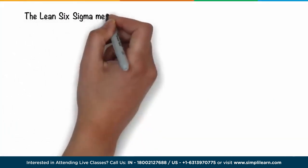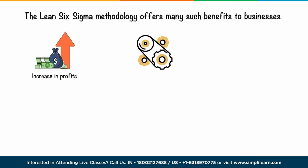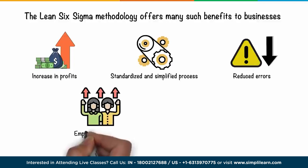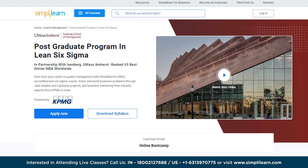The Lean Six Sigma methodology offers many such benefits to businesses. Let's take a look at some of them. 1. Increase in profits. 2. Standardized and simplified process. 3. Reduced errors. 4. Employee development. 5. Value to customers. And that is Lean Six Sigma.